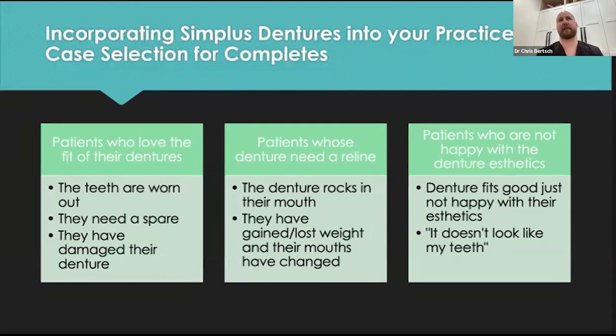Oftentimes with patients, I talk about having a spare denture if they ever lose theirs, break it, anything like that. It's your teeth. You want to have a backup. You want to be able to still function, or if it breaks, you don't want to have to go without. So I have these conversations with patients. I always talk to patients about it when they come in and their denture is loose and they want a reline.